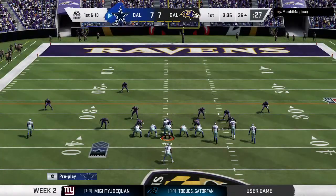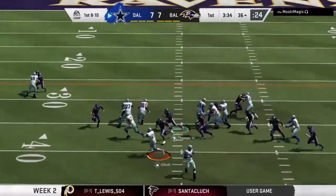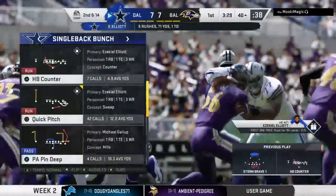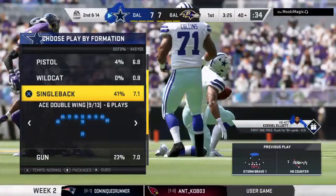So from the 36 now, 1st and 10. On the counter, Elliott. And that'll hurt the average a bit, as this time they're able to get him behind the line. It's a loss of 4 there, bringing up 2nd down.